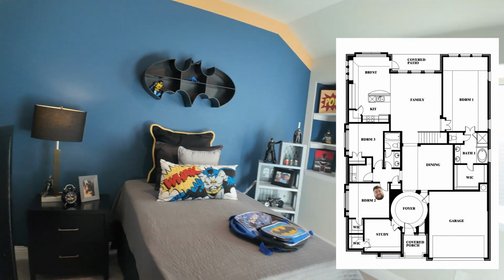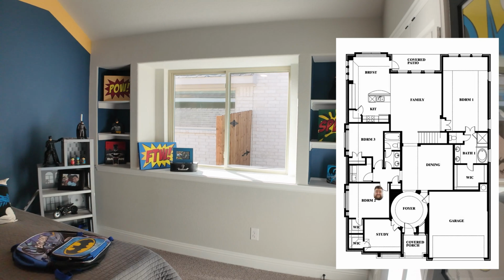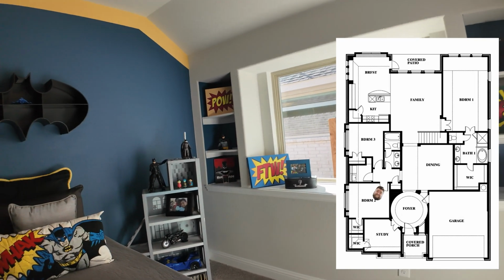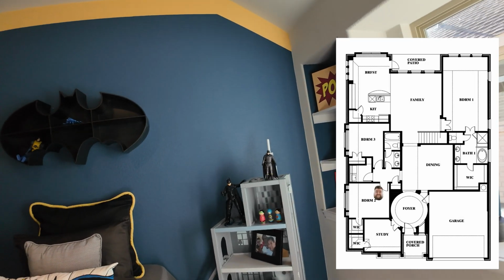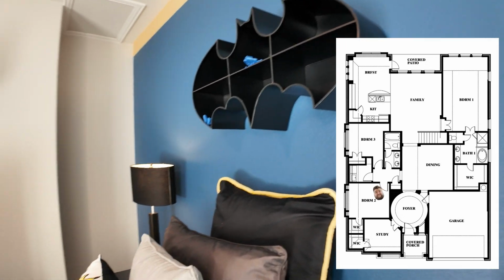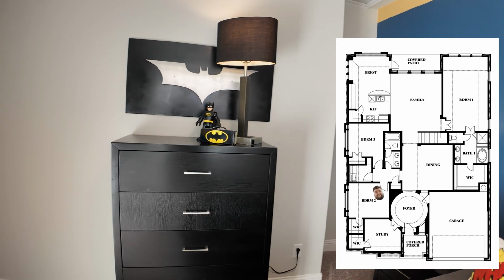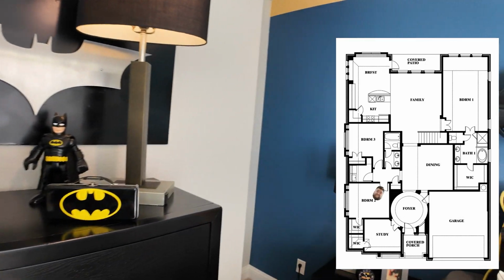Oh, this one's fun. This one is like a Batman. Whatever. Spinning around, secondary bedroom. See, there's those shelving units again, built in. Not huge for a secondary space, but not tiny either. Interesting, the way this one lays out, you get this funky little corner right here.